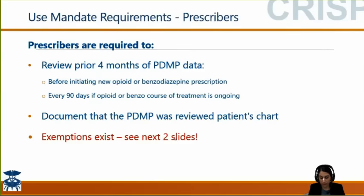And for those exceptions, it's for when we're delivering PDMP data directly into an electronic health record, and it's stored in the electronic health record, which there's kind of a handful of organizations that are doing that today. There are exemptions to the use mandate requirements, so I've got 2 slides kind of listing through the exemptions.